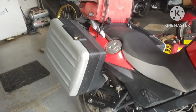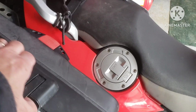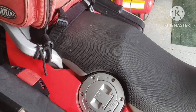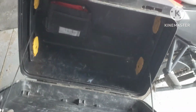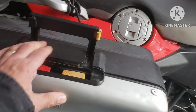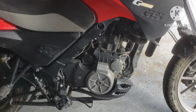This one came with the Expando luggage. It's okay. Nothing spectacular, but wow, a bug just flew by. Imagine that in December. Anyway, there's the inside of the case. There's one on each side. They're about the same size. This is a single cylinder 650cc bike, water cooled.